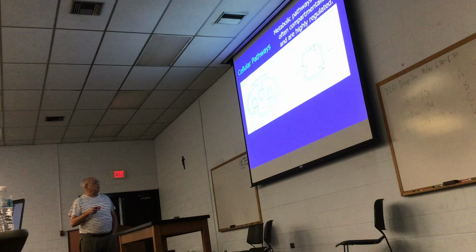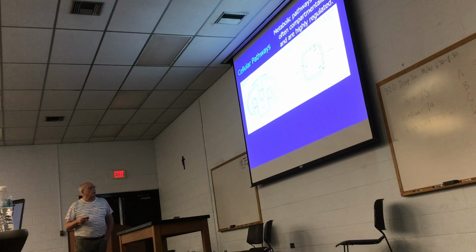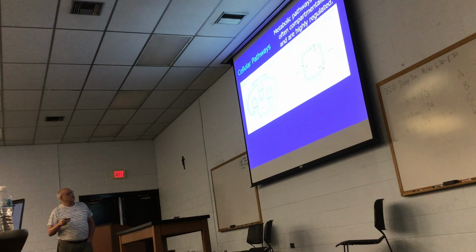So here's the mitochondrion. It's got all these enzymes lined up like so. And here's the thylakoid membrane in the chloroplast. And you can see very similar molecules lined up along that membrane. You'll also notice, and this is really important, and you'll see why as we go forward, in both cases, some of these enzymes are actually pumping hydrogen ions.